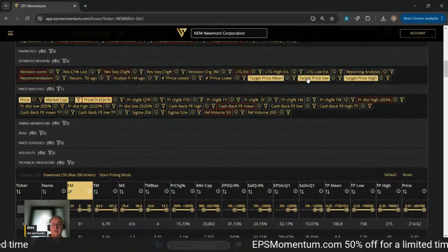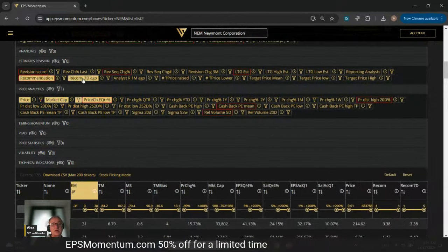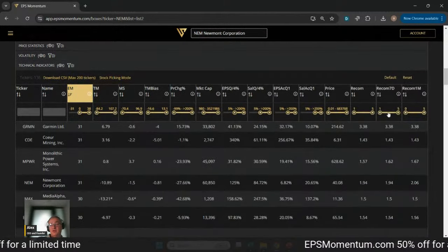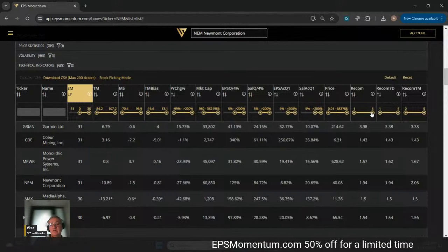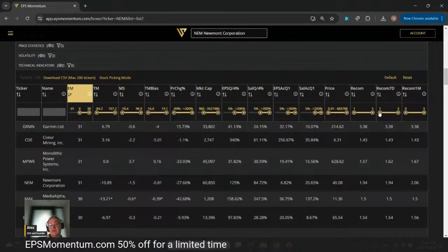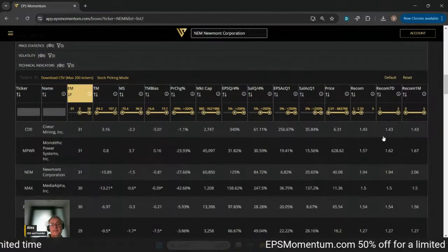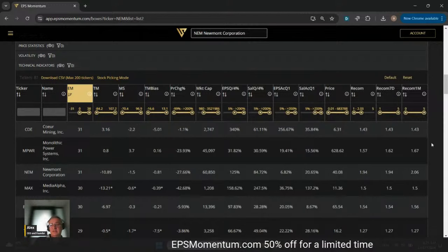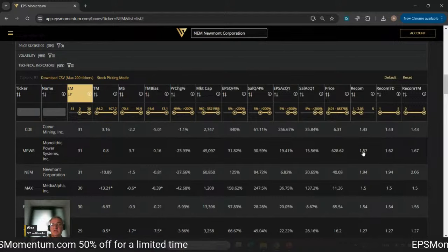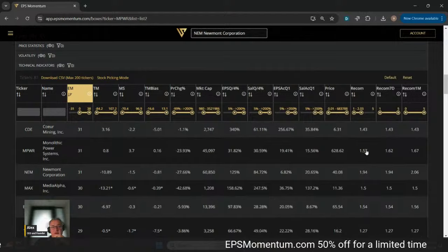So you can take that, but you can also look at the recommendation now, recommendation 7 days ago, and recommendation 1 month ago. So these are all based on a score where one is the best, five is the worst. So you can say what are the best stocks right now? Let's say between a one and a two, and I can see if that recommendation evolved over time. So 67, 62, 57. So it's getting a little bit better for Care Mining or Monolithic Power.